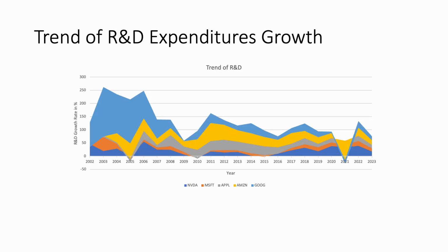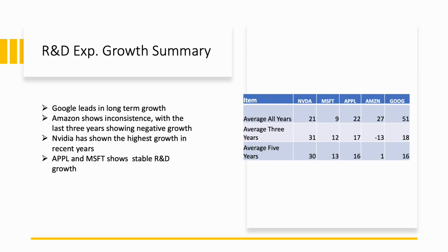So this is a trend of R&D expenditures growth. You can see it was very high around the beginning, and then the rate appears to come down over time. And now let's see the summary table which has averages. This is a summary table.